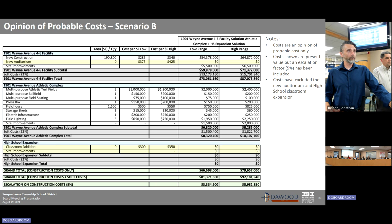Now, again, this includes everything. So this has all of the fields we talked about. It has lighting for the fields. It has a small field house. It has the press box. It has all, I'll say, the wants and desires of this project.